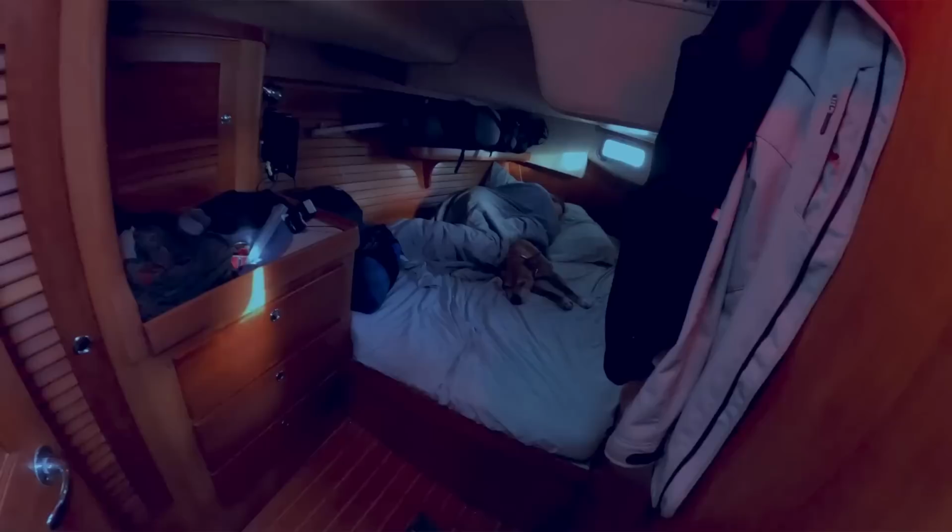Good morning. As you guys can see, we've got our lee cloths up. I'm sleeping out in the salon. Kate is back in the aft cabin. The waves have picked up quite a bit. Definitely enough to throw some things around the boat.